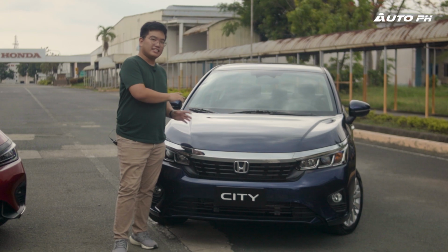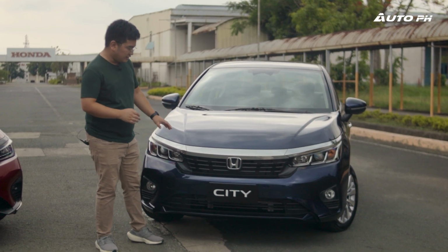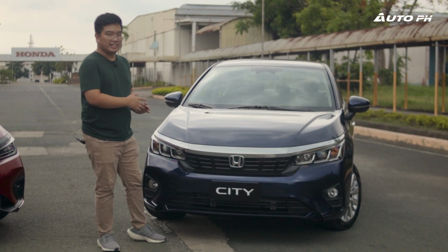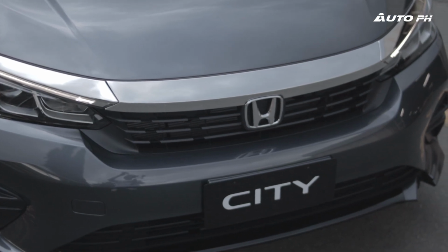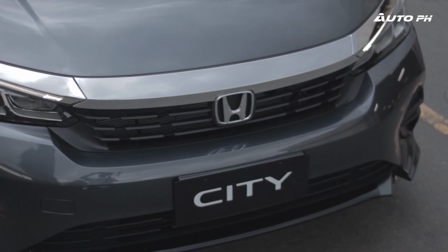So let's start with this variant. This is the mid-level 1.5V CVT Honda City, and as you can see here, it does get a slightly different front fascia. It's very similar to the previous one, but slightly different. We have a new front grille, it has horizontal lines. The previous one had horizontal lines too, but this one, they are cut into different sections.